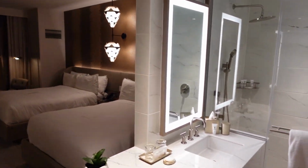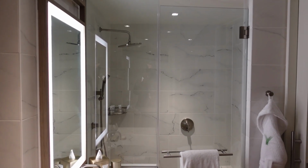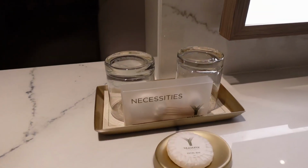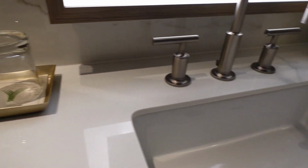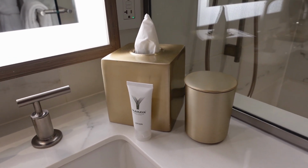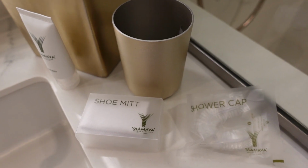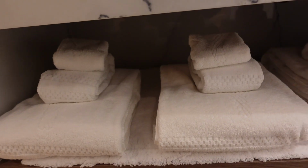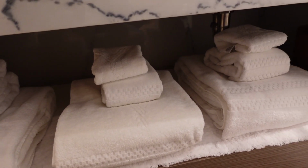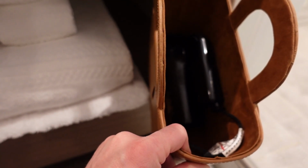Right on the right, you do have your bathroom. So you have a really large walk-in shower. There's some glassware, some lotion and some tissues. Inside the little cap, you do have a shoe mitt as well as a shower cap. Down below, you do have your towels. You also have your hair dryer in here as well.